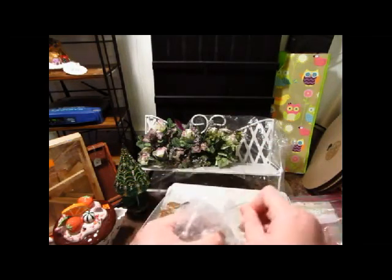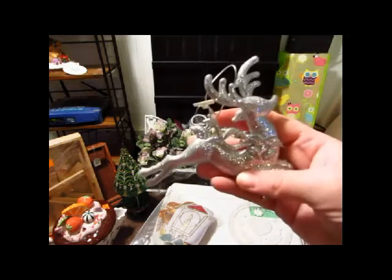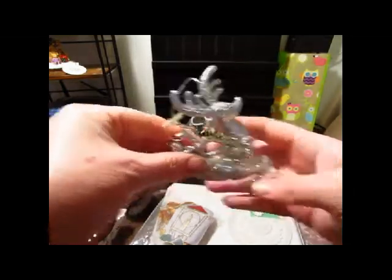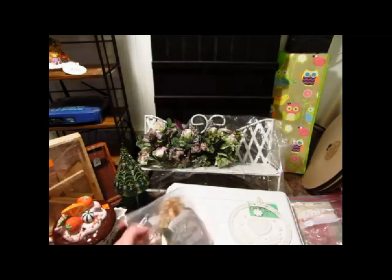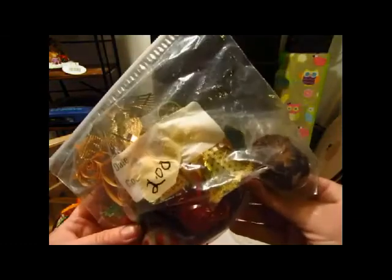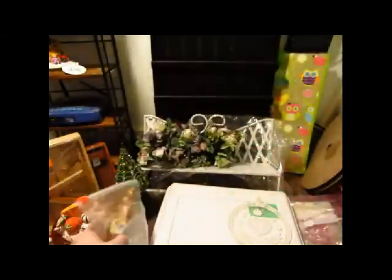And then I'll open this one, a little glitter reindeer ornament. I might just put that on my pink tree. That was from the rummage sale. And they had this bag of just stuff, and I grabbed it because it had a little cardinal bird in there, and some other stuff that I might use. So I threw that in the bag too for the rummage sale.